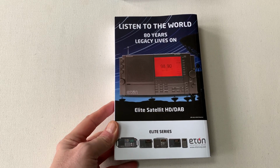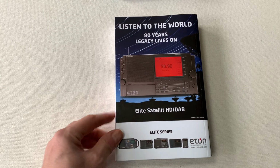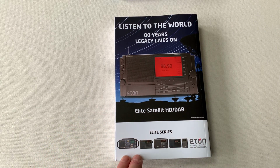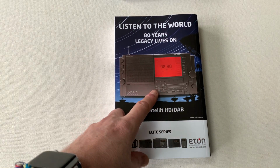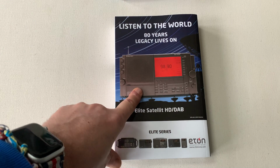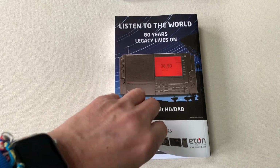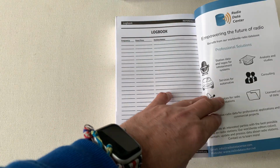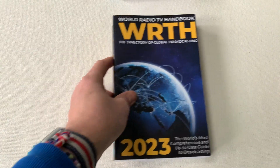Eton Elite Satellite radio advertisement on the back, part of an Eton advert. I wish this radio had turned out to be what we all wanted it to be, which was basically just identical in performance to my original Eton E1. But nice that Eton was supporting the book, and there's a few Eton advertisements in this book. So let's go through it.